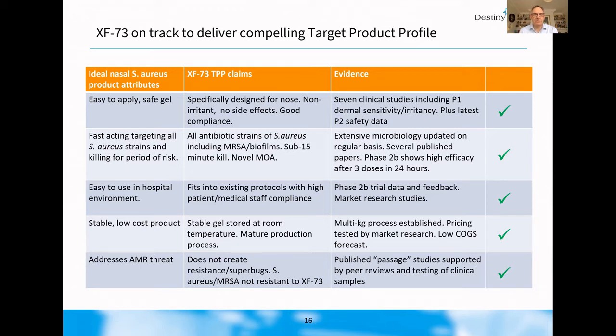So we are not generating superbugs through using XF73, and that is key, a key issue across the world. The challenge of global superbugs and antimicrobial resistance is important in this space. You must look to address it, we believe, and the XF platform does. It's easy to use. It's a nasal gel. Sometimes perhaps it doesn't sound too sophisticated, but doctors and nurses are used to using nasal ointment to try and decolonize patients, and this fits very easily into that protocol.